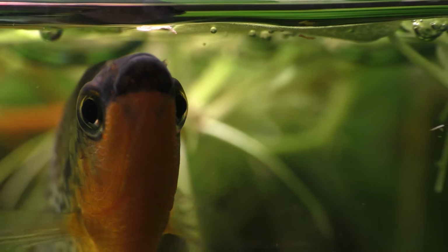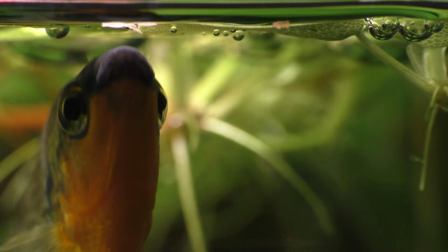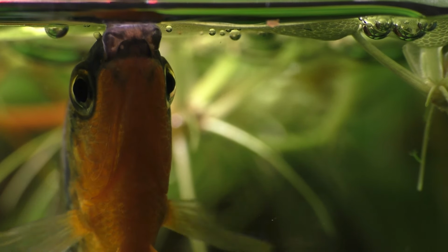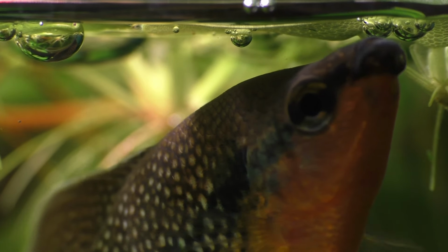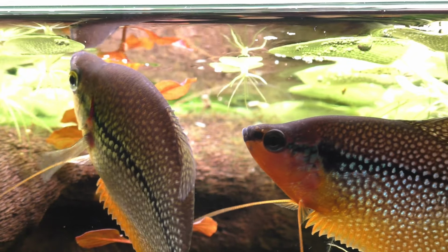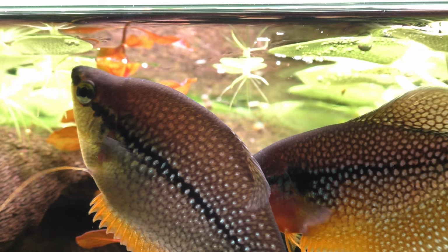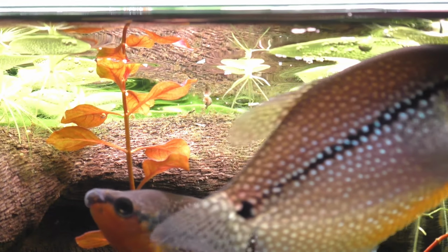Pearl gouramis are not very fussy when it comes to eating, so they'll readily accept any high-quality fish flakes or pellets. Foods that float tend to work best because these fish are adapted for feeding at the surface. It's also important to give them a variety of different foods because no single food product is nutritionally complete. Frozen bloodworms are a nice treat.